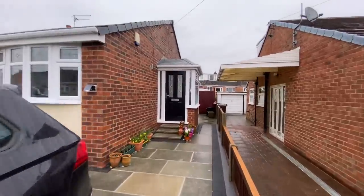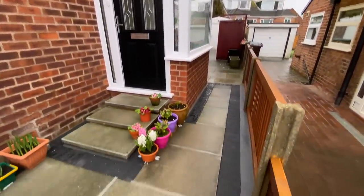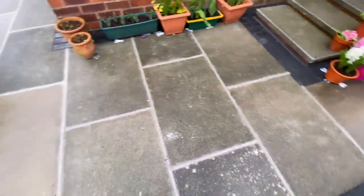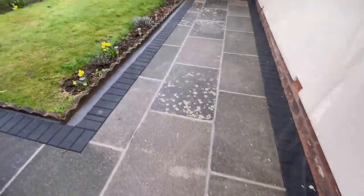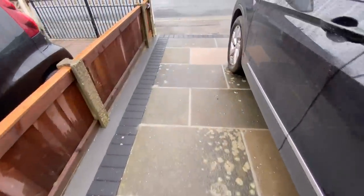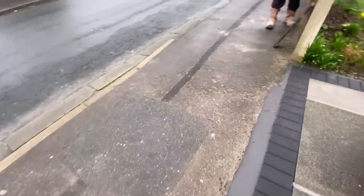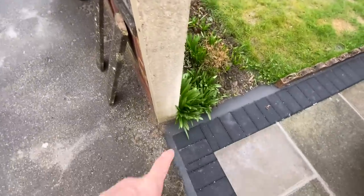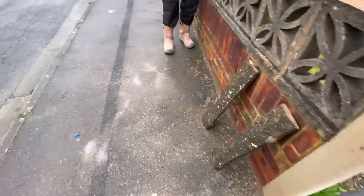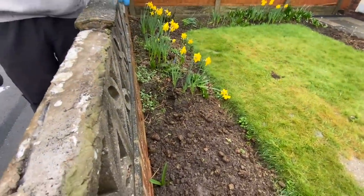Since the porch has been done, they've had a guy come and take all the flags up and relay all the original flags, which looks very smart, I'm sure you agree. Lovely job. This is where I've got the permit for the skip, because they don't really want the skip on the new drive, which has only just been done. So that's coming out as well. I have to take that out carefully so I'm not disturbing all this. And then we'll have to rake back the horse muck.